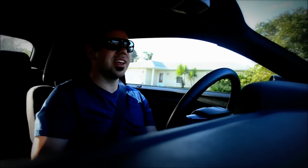Alright, so final thoughts: would I buy this car again if I could go back in time one year? Would I get this or would I get something else? That's a really hard question to answer, but I'd say yeah, I would get this again. I'm the kind of guy who's interested in a whole bunch of cars. I'm not interested in just one genre, like just muscle cars or just tuner cars. I'm pretty much interested in anything that's fast, looks good, and has an aftermarket.